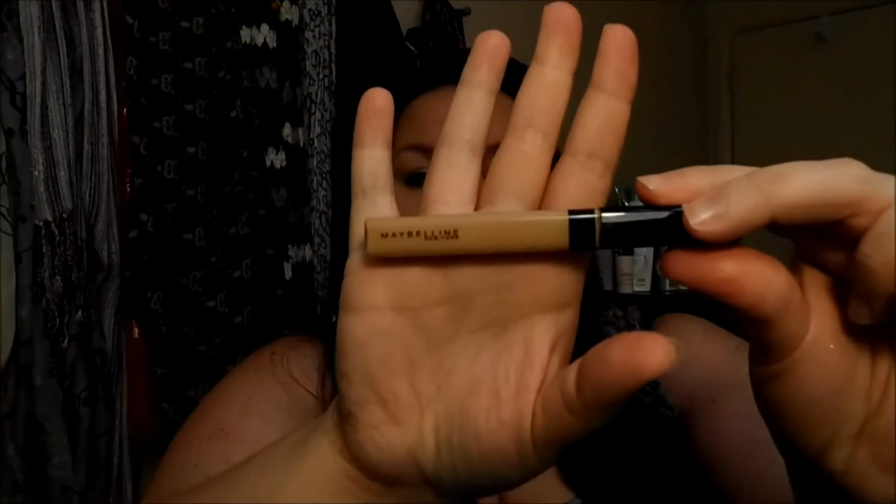Maybelline Fit Me Concealer in shade Deep. I plan on using this for a contour. This is actually fairly light in comparison to what I thought it was, so this may be too light to contour with, but I'm not sure. I'm gonna open it up and we're gonna see if we can find out. I've never actually used their concealer before, so I'm really excited to try it. Ooh, that is dark. This is so dark. This is darker than it looks against the packaging. This looks so much lighter in the package, but look at how dark this is.